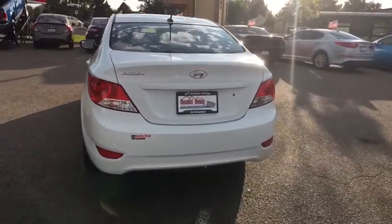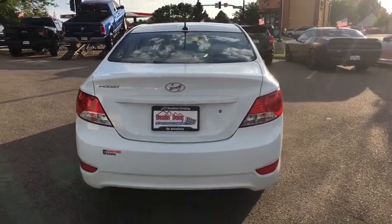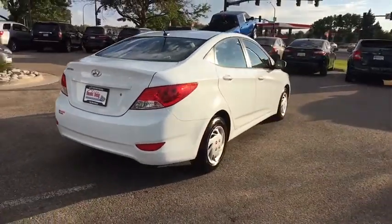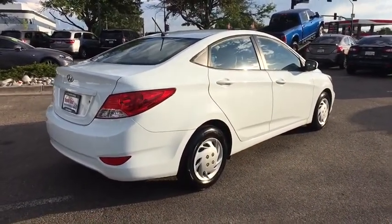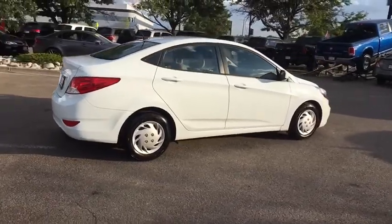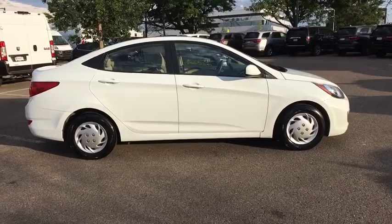Traction control, stability control, front wheel drive, automatic transmission, trip computer, remote power door locks, power windows, tachometer, speed proportional power steering, head-up display, privacy glass, power heated outside mirrors. This vehicle qualifies for Carfax buyback guarantee.